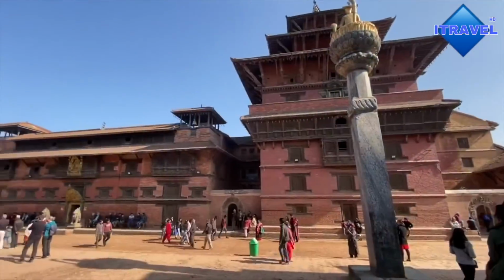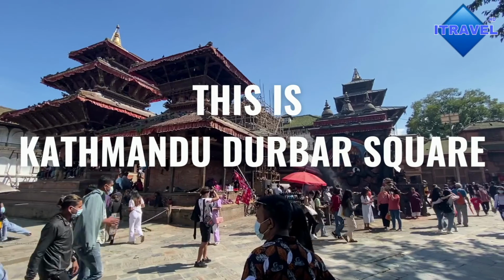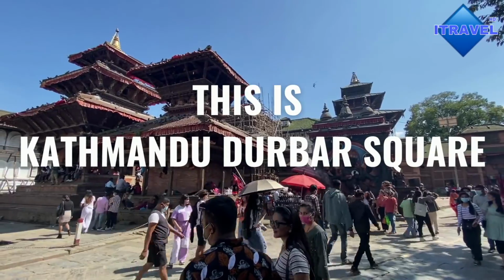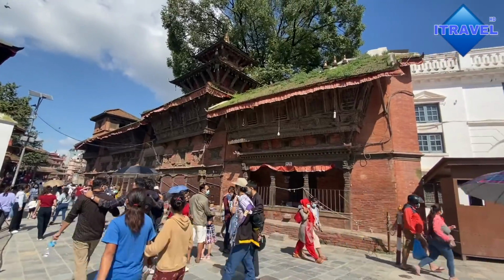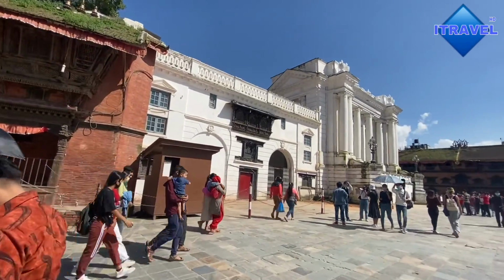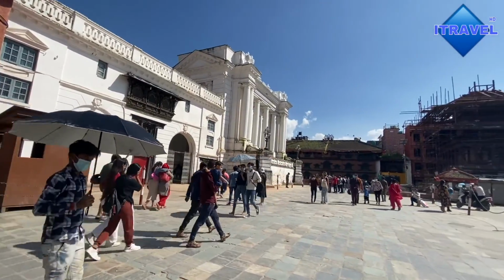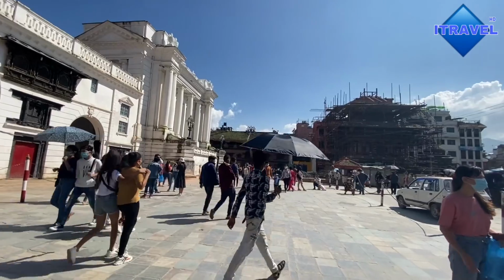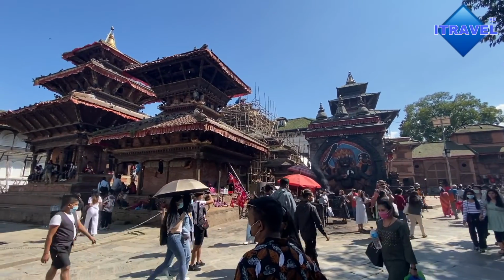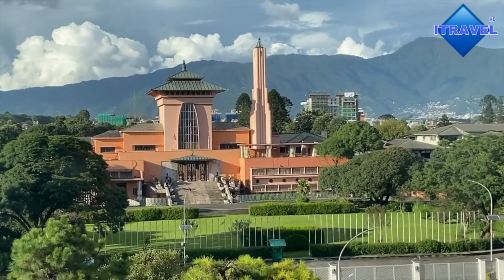Kathmandu Durbar Square is one of the 3 Durbar Squares inside the Kathmandu Valley. It is where the Malla and Shah kings were once crowned and from where they ruled the country from 1768, when Kathmandu became the capital city of Nepal, until 1896, when the royal residents moved to the Narayanhiti Royal Palace.